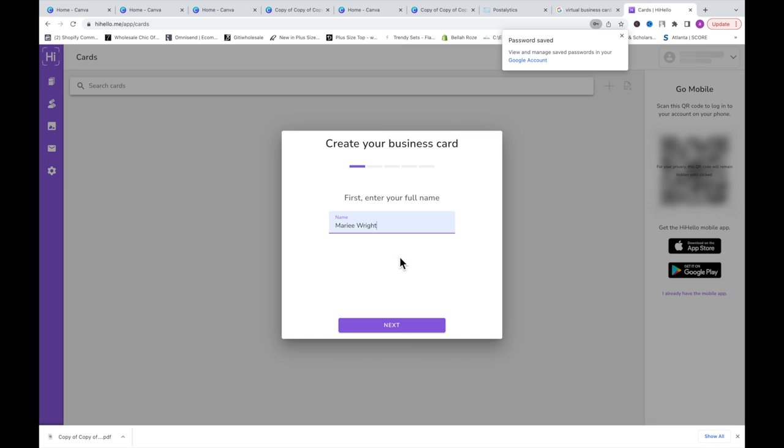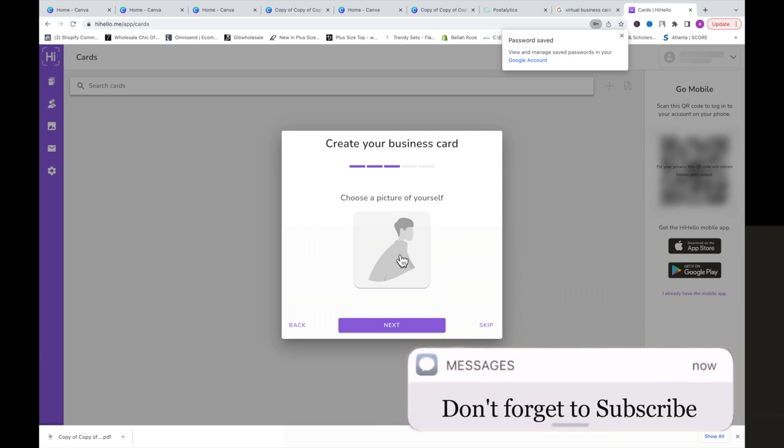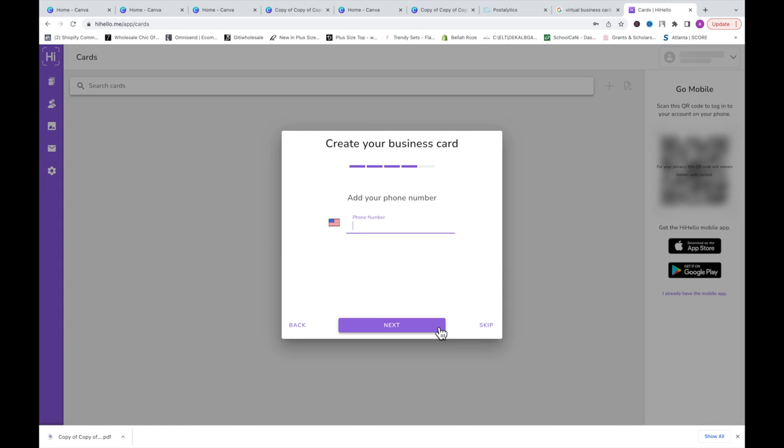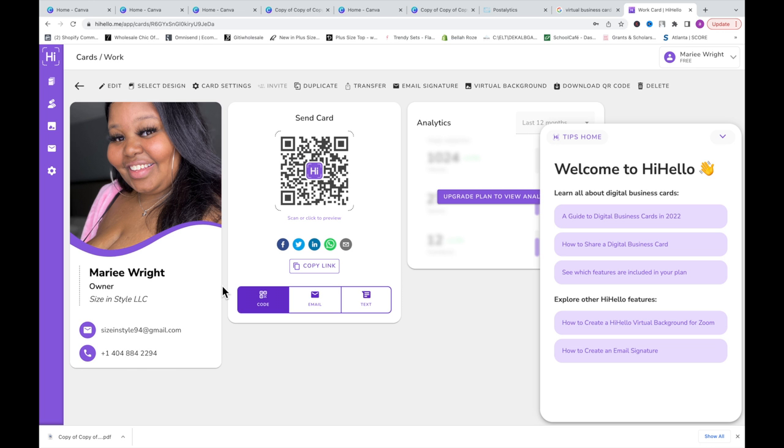And now it's pretty much taking me through the steps of getting most of my information. So like contact information, title, what's the name of a company if I'm a part of one, profile picture, name, address, all that good stuff. Okay, so I was able to find a profile picture. We're going to go ahead and set it up, insert number, all that good things. So what I love about Hi Hello is that it's so easy to navigate. As you can see, just by me putting in my basic information, it shows my business card.